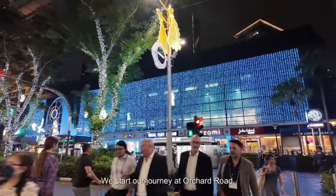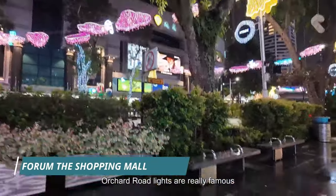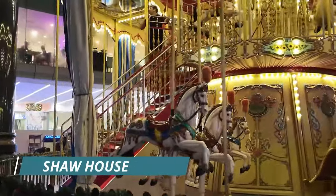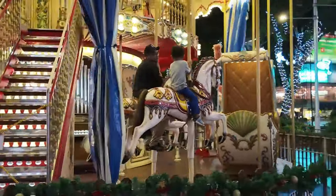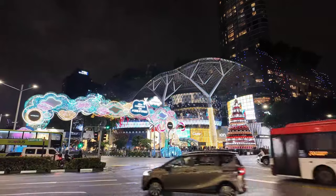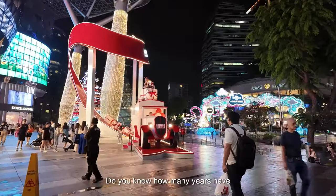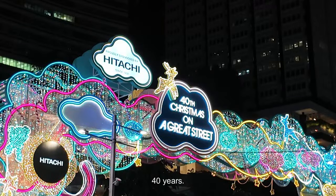We start our journey at Orchard Road. We don't really have a choice. Orchard Road lights are really famous and for a very good reason. Do you know how many years have there been Orchard Road Christmas lights? 40 years! Trust me, I know.